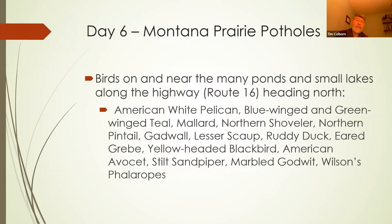So I stayed somewhere north of the Pawnee grasslands at the end of day 5, but on day 6, I started driving up through Montana. I got north of Wyoming and into the prairie pothole region of Montana. We tend to think of the prairie pothole region as being the Dakotas primarily, and I think there's a strong argument that that may be the heart of it, but the pothole region really expands beyond the Dakotas.